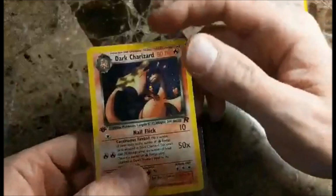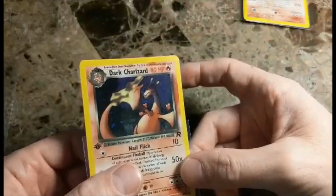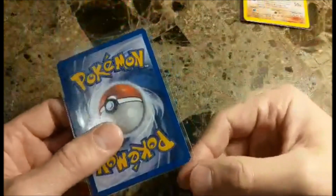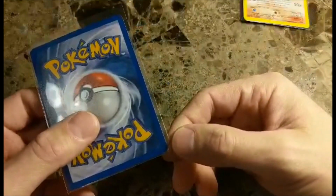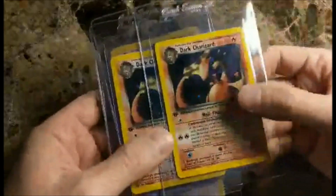But yeah, super clean card. Holographic looks really good on this one. I'm not seeing any scratches or factory lines or anything. Surface is really clean on this one. And other than a couple little white dots on the bottom, which aren't even really wear, almost looks like silvering. But yeah, nice looking cards.